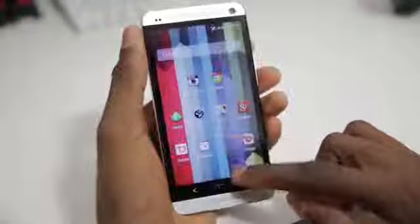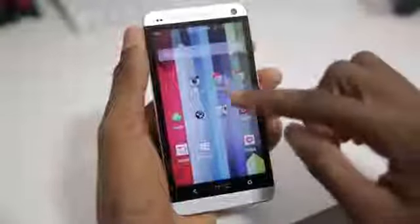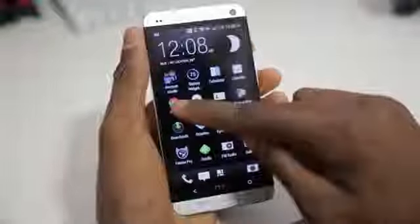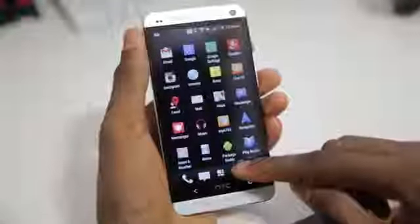So basically what you have to do is go into the app drawer and then drag it from the dock up into the app drawer to get rid of it from the dock. It's just a weird process. It should have just been the same way stock Android is, to be completely honest. The dock and that should be separate.